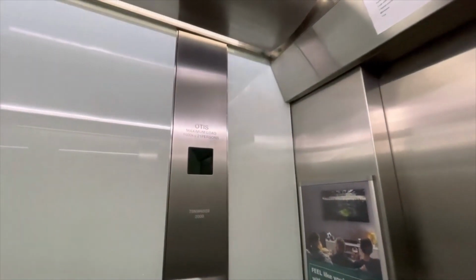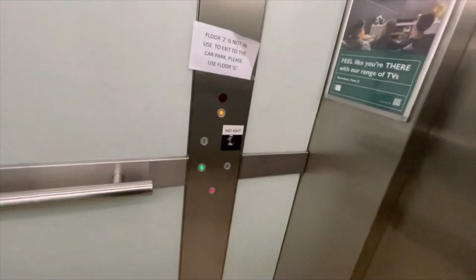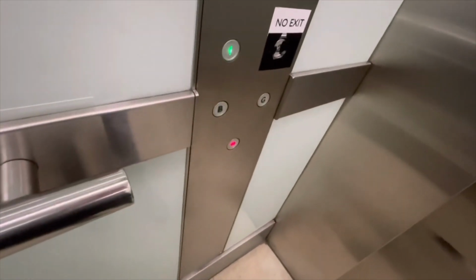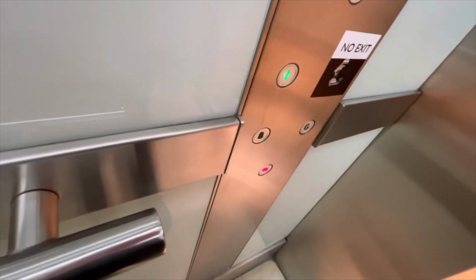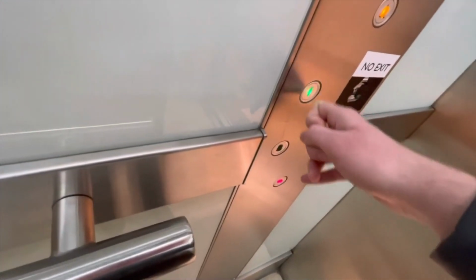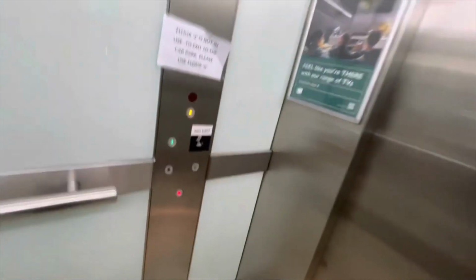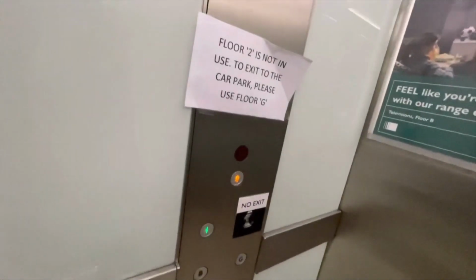And the capacity in these lifts is 1600 kilograms, 21 persons, and these are Otis lifts. Complete and original. Basement, let's go to one and we'll change lifts. Let's go to one. Just wait for the doors to close. I'm going to change to the second lift next. Here we are, one. I will change lifts.